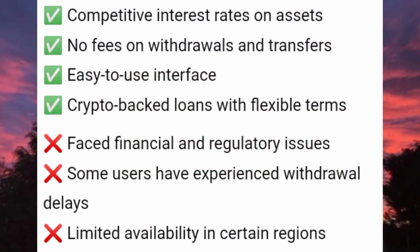As for the pros and cons, it has competitive interest rates on assets, no fees on withdrawals and transfers, an easy-to-use interface, and crypto-backed loans with flexible terms. But the downside is, it faced financial and regulatory issues, and some users have experienced withdrawal delays, as well as limited availability in certain regions.